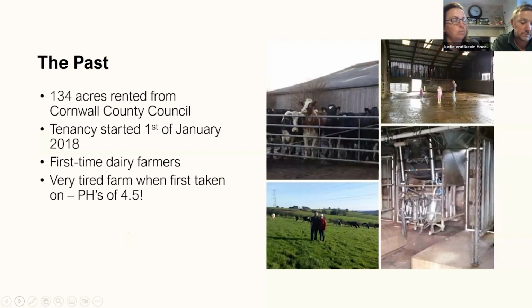So we spent a lot of time trying to work out how we're going to make this tenancy work, how we're going to get the cows to produce enough milk to be able to pay all the bills. And yeah, it's been quite a journey, hasn't it? Yeah, like Katie said, it was an uphill struggle.